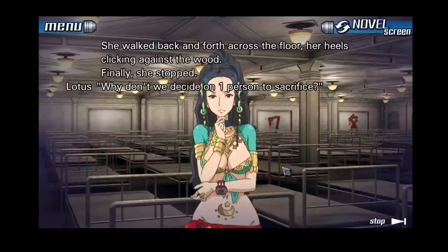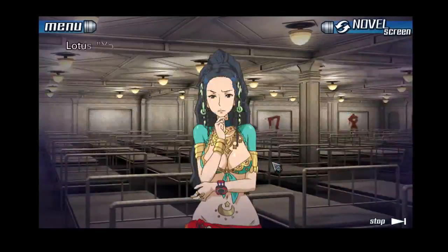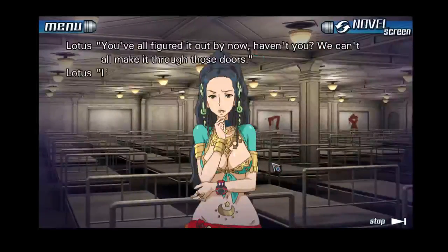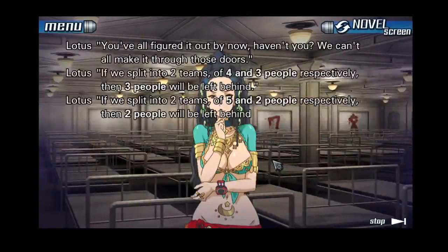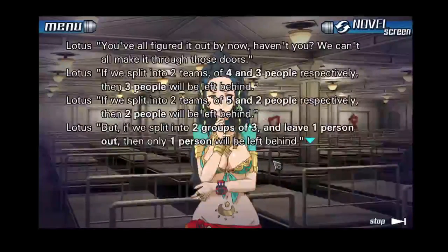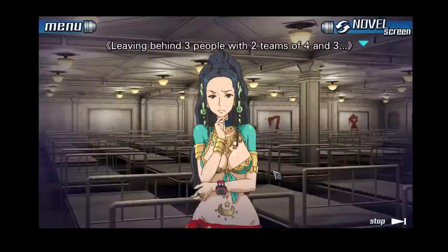Oh, no! Sacrifice? Well, perhaps that's a bit of a harsh word, but yes, you've all figured it out by now, haven't you? We can't all make it through those doors. If we split into 2 teams of 4 and 3 people respectively, then 3 people will be left behind. If we split into 2 teams of 5 and 2 people respectively, then 2 people will be left behind. But if we split into 2 groups of 3 and leave 1 person out, then only 1 person will be left behind. Leaving behind 3 people with 2 teams of 4 and 3?